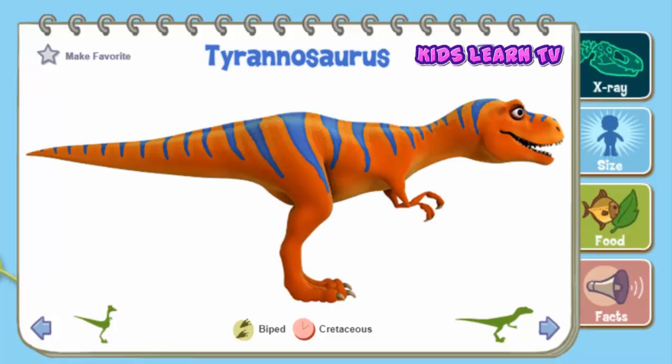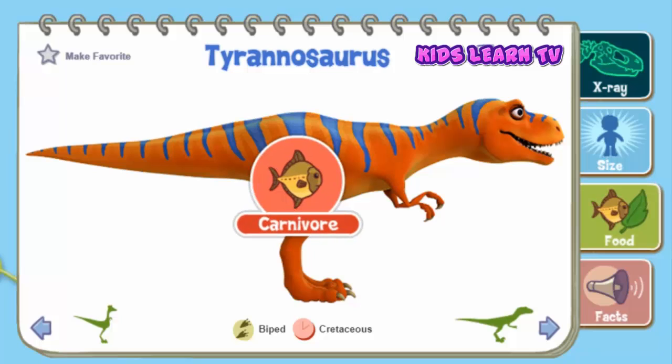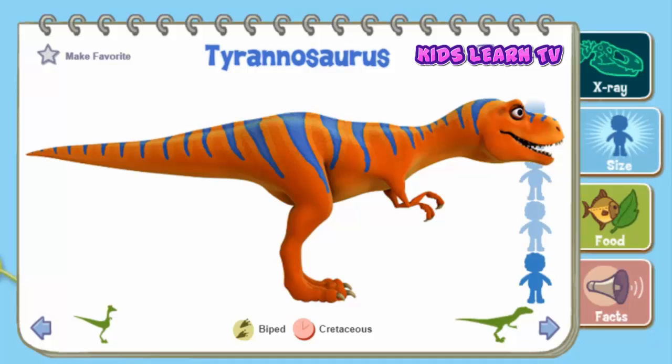Tyrannosaurus. With arms so tiny, Tyrannosaurus probably used its head to grab its prey. Tyrannosaurus was a bipedal carnivore and was one of the biggest predators ever to live on land. This meant it had to eat a lot to survive. A grown-up could eat 500 pounds of meat in a single bite. This animal was about 4 kids tall.